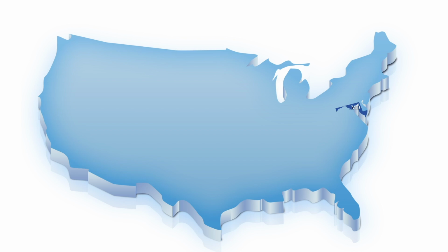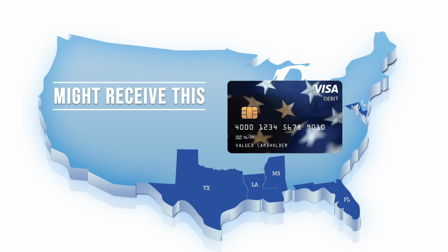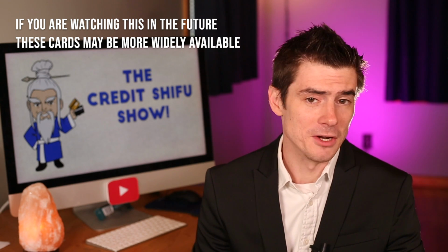Anyway, let's get going. So if you are in one of these states plus DC, you may get your stimulus payment on an EIP card. The Treasury is issuing 4 million of them this week.